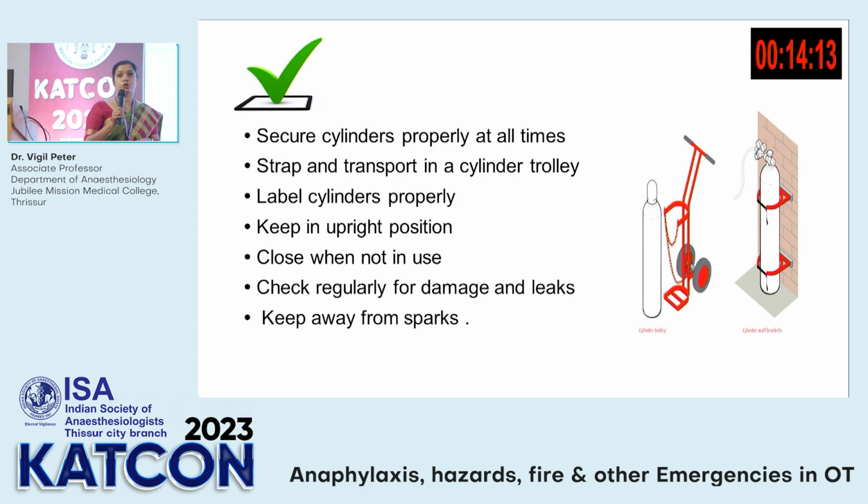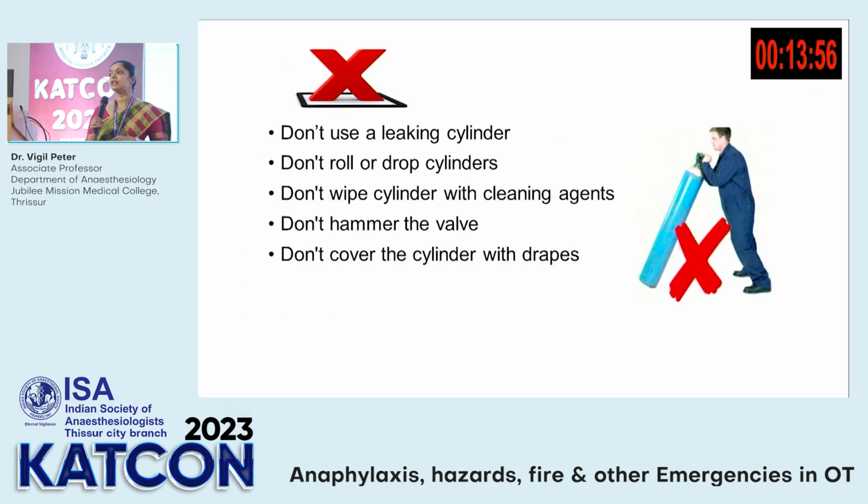And what should you not do? You must not use a leaking cylinder, and never roll, drop or drag the cylinders. As you can see from the picture, you should definitely not do it because that can damage your cylinder walls. And never wipe the cylinder with a cleaning agent, and do not hammer the valve. And never cover your cylinders with drapes. A small leak, you might not detect it, can cause pooling of oxygen or inflammable gas, and that can also lead to fire under the drapes. So handle your cylinder as you would handle a baby. You must be that gentle.